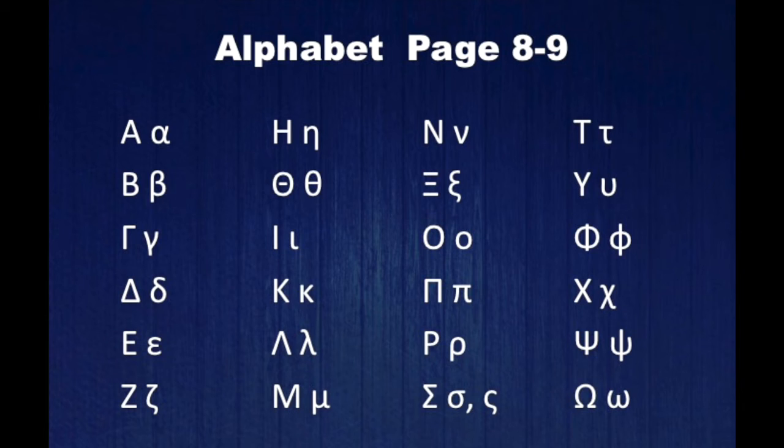Next, we got phi. Uppercase looks like a big O with a line through it. Lowercase, there's two ways to write it. A little O with a line through it, that's the way I tend to do it. But the more cursive way is like you see on screen. You'll see it both ways in manuscripts. It's up to the scribe how he chose to write the letter phi. It's a good thing it doesn't really look like anything else.